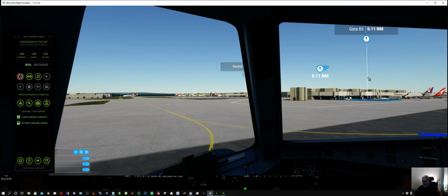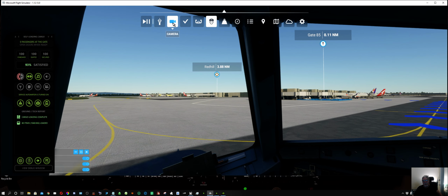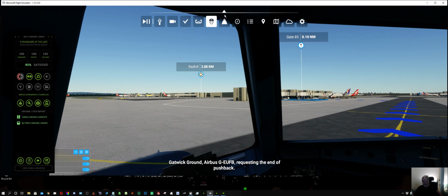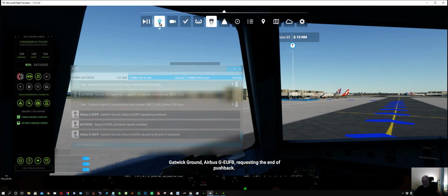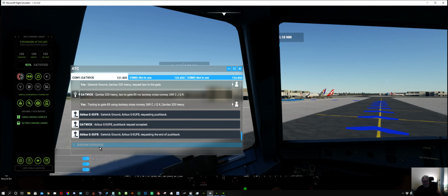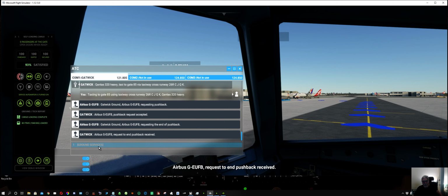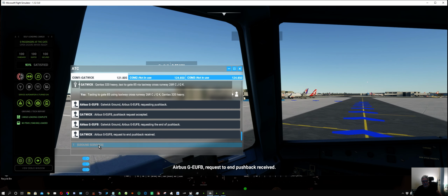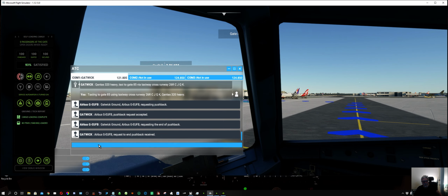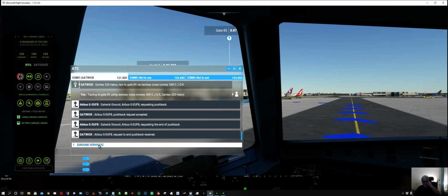See if he'll give me a gate when I get over there. Let's pull down. No, that's camera. I didn't want that. I'm talking to other planes as well, not just me. Come on, give me ground services. Thank you.